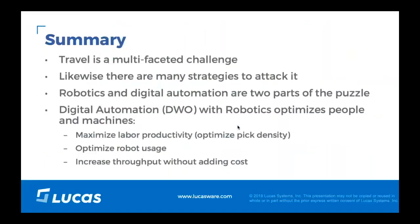So as we discussed, the travel challenge has many dimensions. Voice enablement alone is not the answer. While lean tactics can be employed as part of your travel reduction strategy, it may not be enough for you to get to your goal.